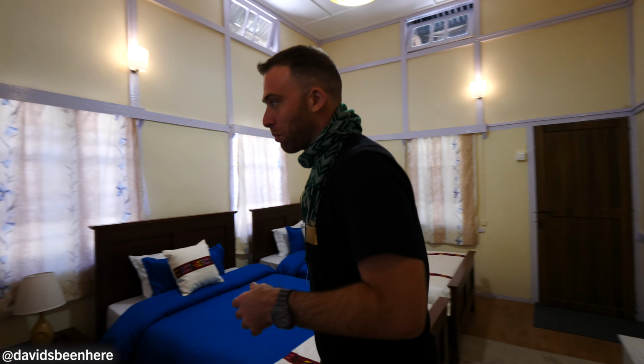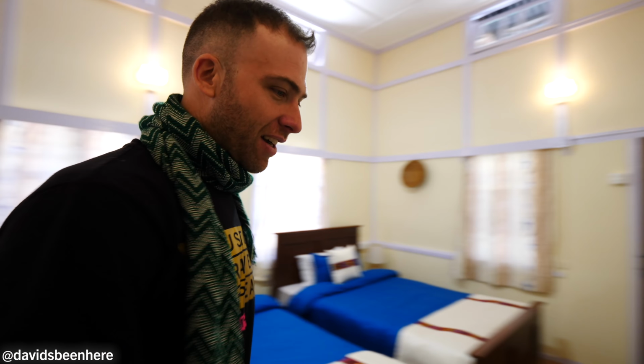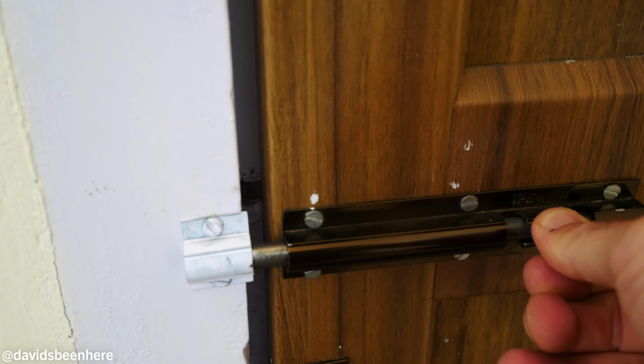Here we have some extra blankets. You know, it is Shillong. Shillong, it does get cold. Extra blankets there. We have a heater if you need it. Some nights you might, some nights.